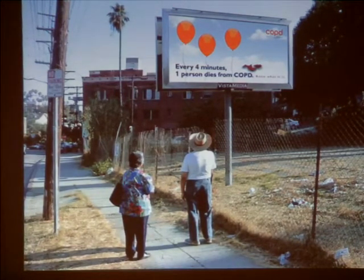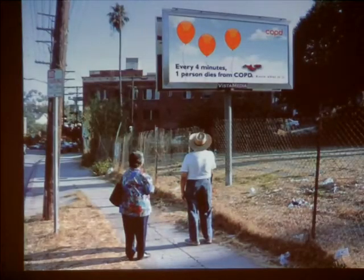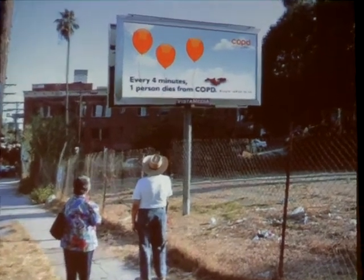Well, we did a few mock-ups of what it might be if there was a COPD awareness campaign going on around the city. What I did was take some of the facts that I learned about COPD and mock up billboards. This one would be very straightforward. It's a billboard just with a simple fact about it. It says every 4 minutes one person dies from COPD.